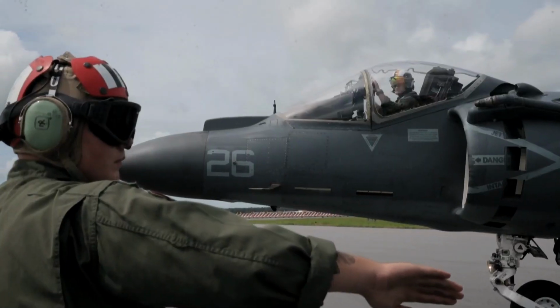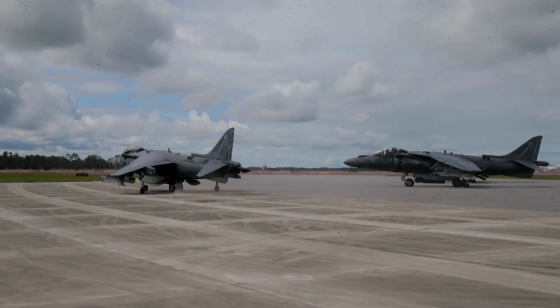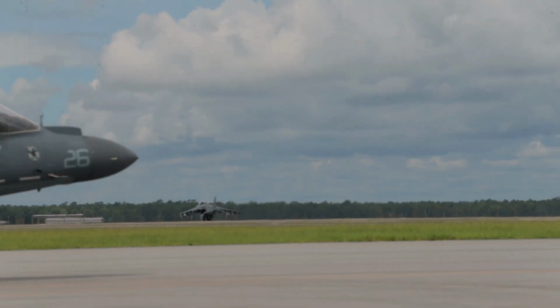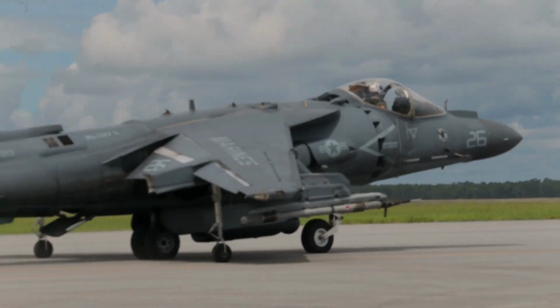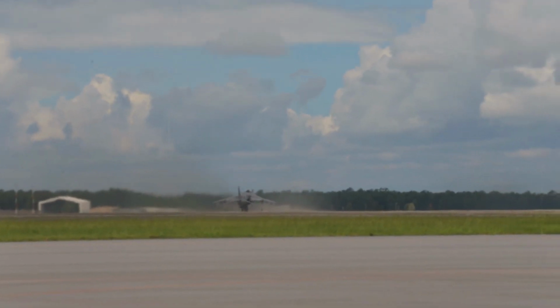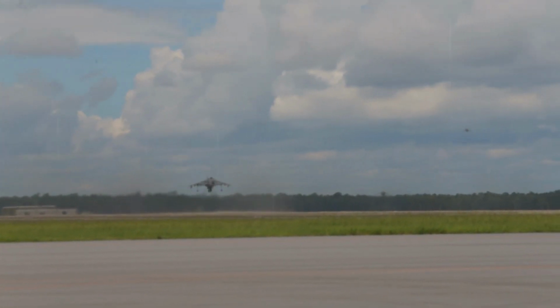The AV-8B made its maiden flight in November 1981 and entered service with the USMC in January 1985. Subsequent upgrades added night attack and radar capabilities, resulting in the AV-8B NA and AV-8B Harrier II Plus versions. A larger version called the Harrier III was also studied, but did not proceed.